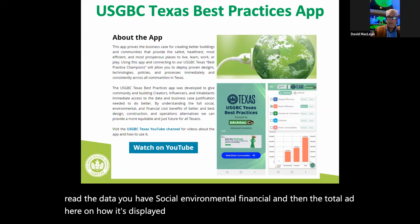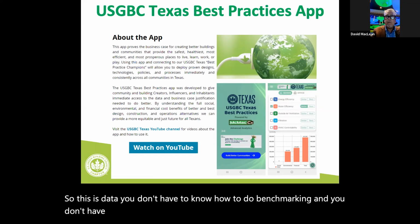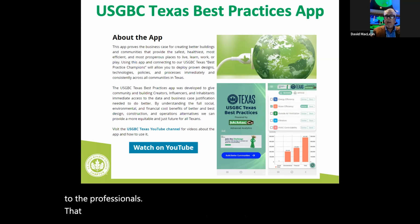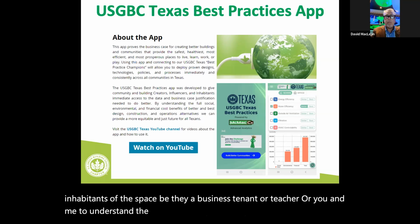So what do you do with this information, right? So this is data. You don't have to know how to do benchmarking. You don't have to know how to do energy efficiency. You don't have to do daylighting. What we want this app to do is be equally accessible to the professionals that work in this environment every day, but more importantly to the inhabitants of the space, be they a business tenant or a teacher or you and me, to understand the value that comes from these best practices.